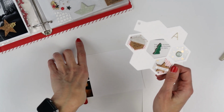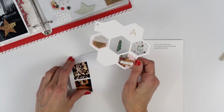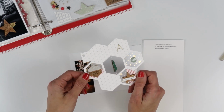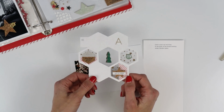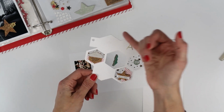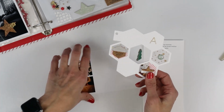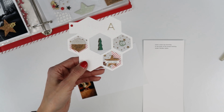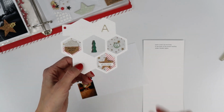I have a small one that goes with the 4x6. I also have one that goes with the 6x8 as well. If you wanted to do this for a 3x8, you could just go ahead and fold it right in half, and then you can unfold it as you're opening it up. So it would have a little bit of an interactive element there. So you can do it with the 6x8 if you would like.